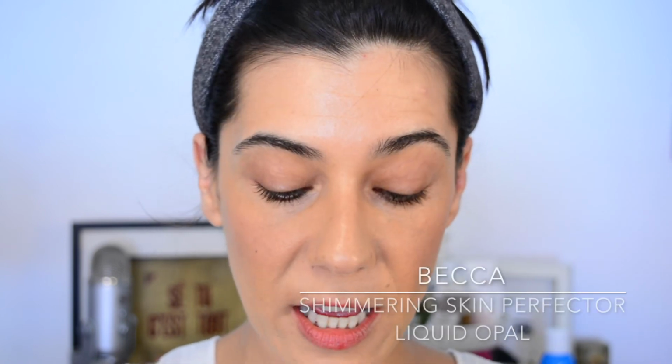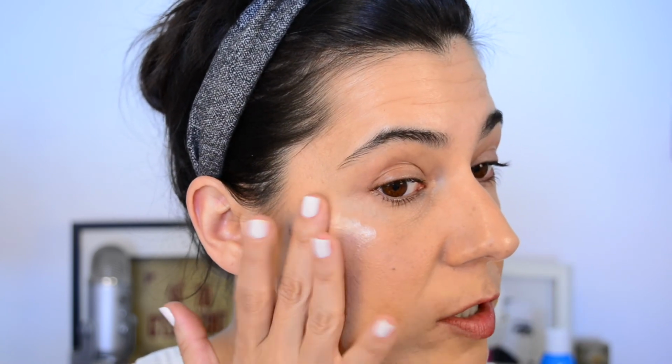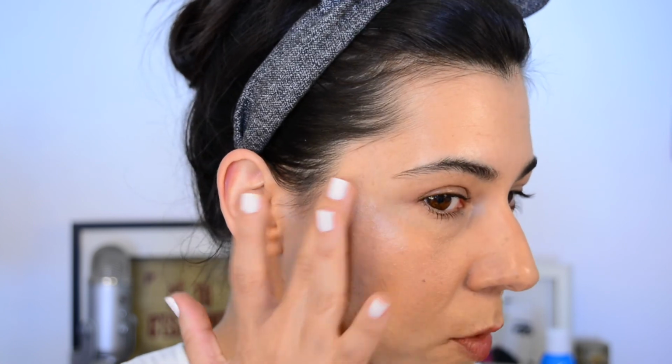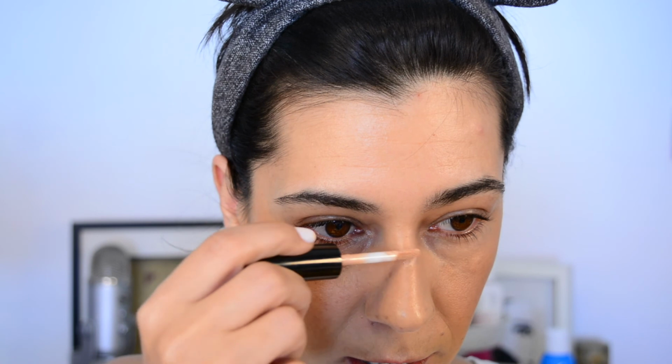Becca Shimmering Skin Perfector Liquid, which is my everyday best friend. I adore this product. I know there are so many on the market right now, but this is still my favorite, and I like to bring it a little bit down on the cheekbone so that the rest of my skin is slightly glowy, not just that point there. I don't bring it all the way here because I have pores and I don't want to enhance them. But I try to keep my makeup on this area minimal because of my wrinkles. And I pat on this little baby. And the skin just looks really fresh and glowy without looking oily.